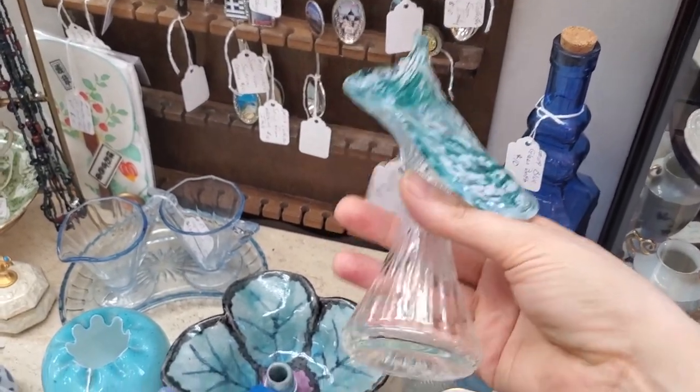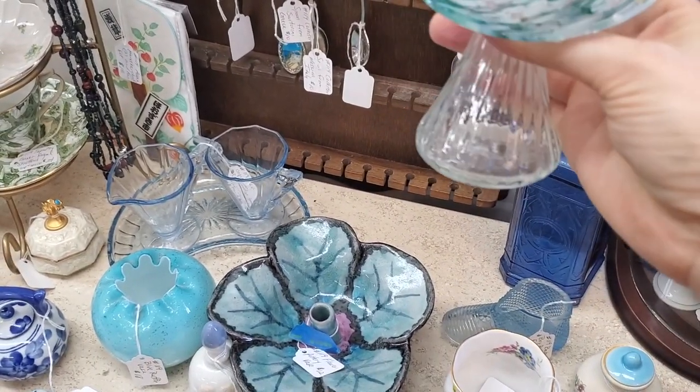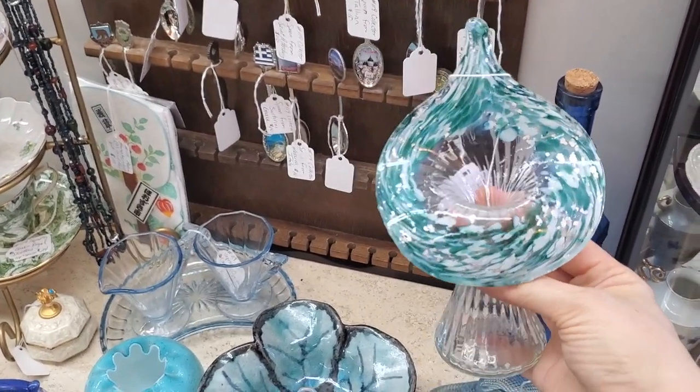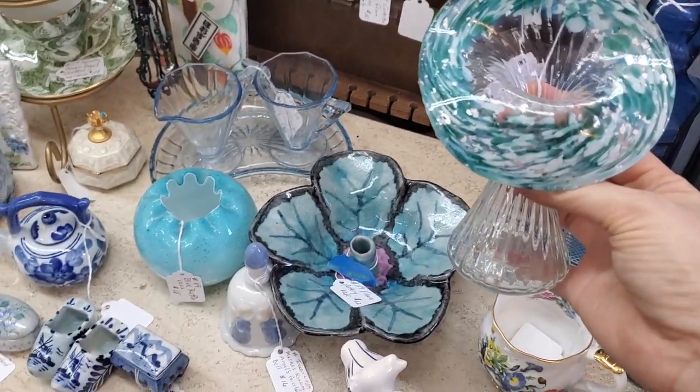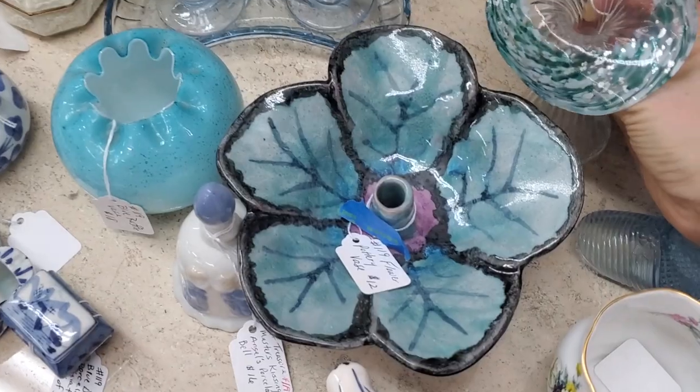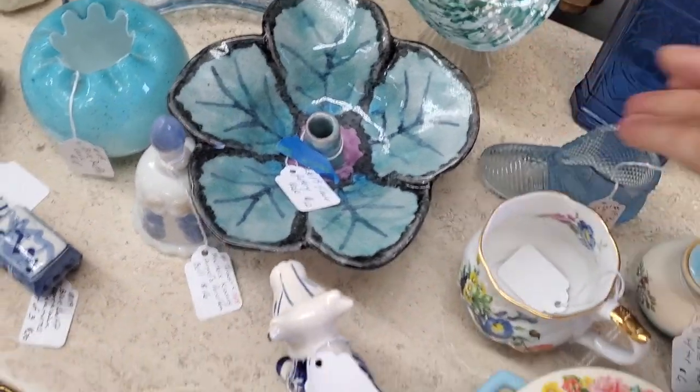But, what's the opposite of buyer's remorse? When you don't buy something, whatever that is, that's me right now. I'm just like, look how pretty. It's just all the swirls and that little point that we all love so much with the Jack in the Pulpit. So anyways, I left it behind.